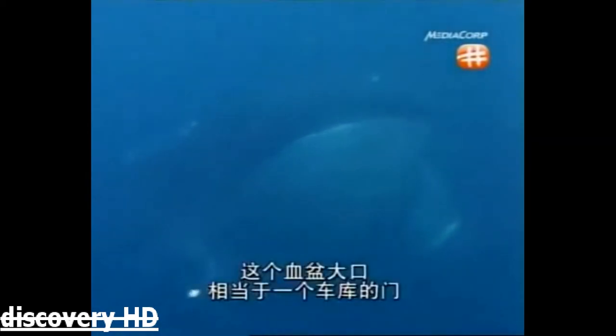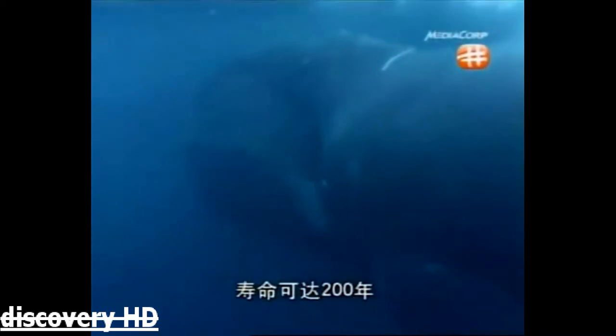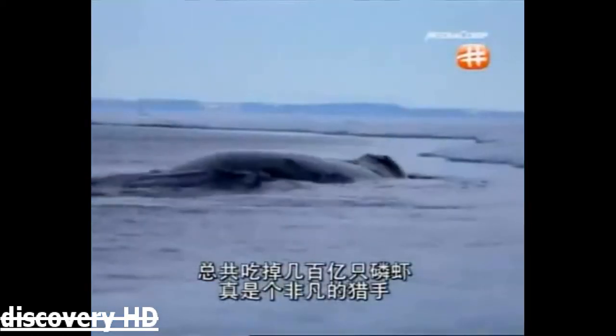This gaping mouth is the size of a garage door, fantastically adapted to feed on some of the smallest creatures in the sea. This huge hunter can consume almost 2 million victims in a day and can live for some 200 years. That could mean a diet of tens of billions of tiny crustaceans. It's quite a killer.